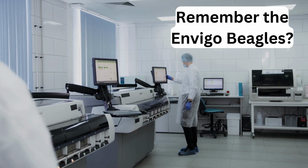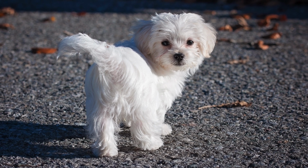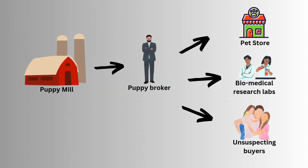Sometimes the unsuspecting individual looking for a companion. If you aren't familiar with the term, puppy brokers are people or businesses that buy these puppies to resell to pet stores or other buyers.